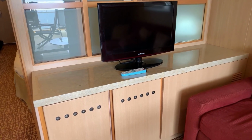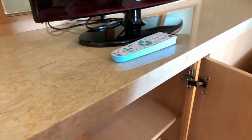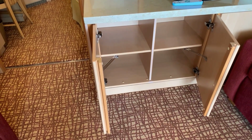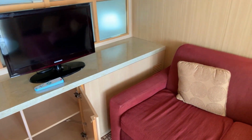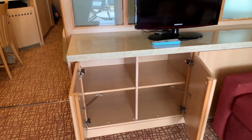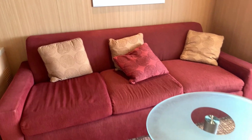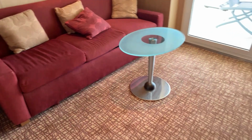Some additional counter space. And another cabinet. If you have children with you, you could certainly utilize this space for them for their storage. You've got plenty of counter space for them to put their items. So there's 4 cubicles essentially, and then 4 drawers. There's enough seating for 6 in here. And there's a small glass table. It's a nice sized room.